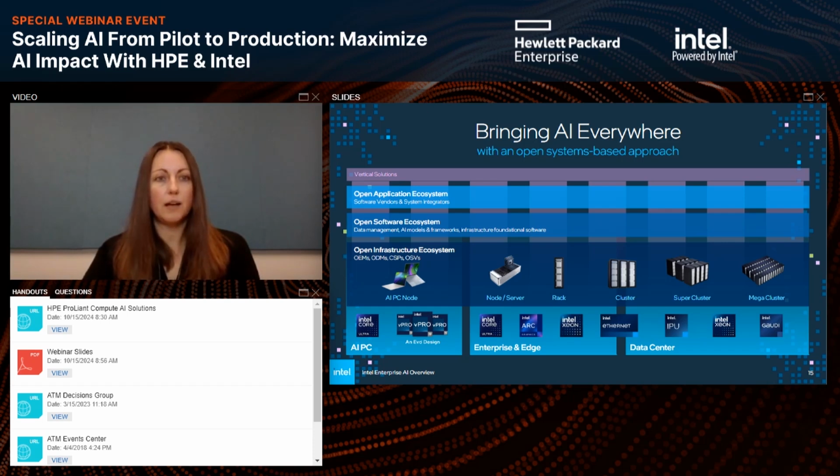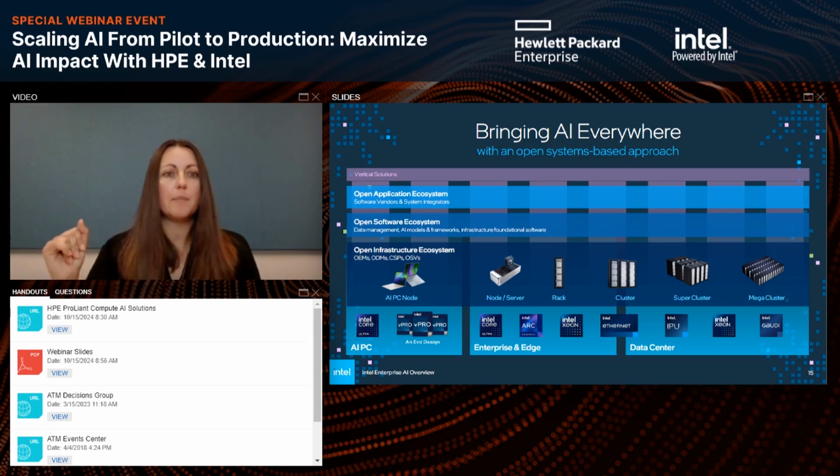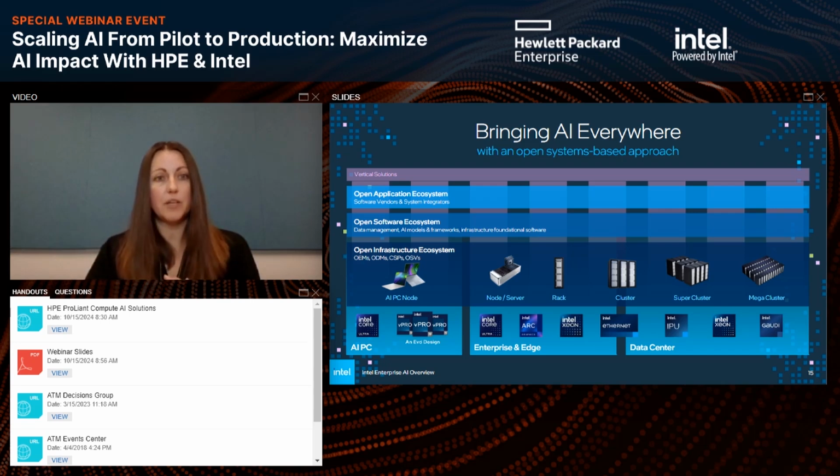The goal that Intel is driving in the AI community is based on choice, so flexibility from a hardware perspective. We are adding AI features into all of our products, so that every device that we're building, that our partners are building, has the ability to run AI. Now, of course, if we're talking very large language models, you will need a giant server for that, and we'll hear some of those options from Dan.